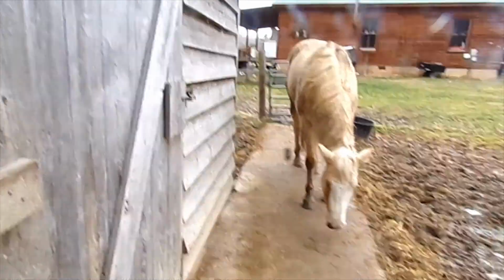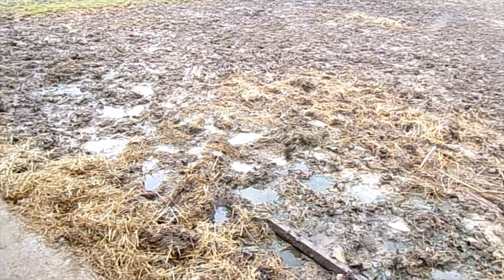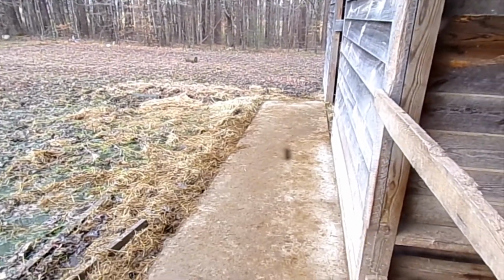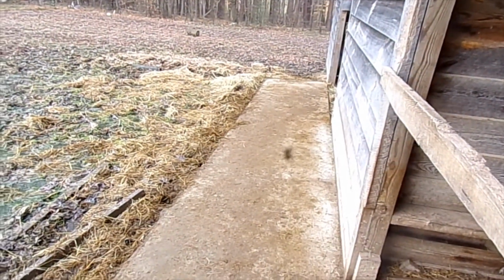And here's one of the best investments we ever made. You see how muddy it is out there? It would have been just that way right here in front of the barn where we try to get our wheelbarrow. But this is $300 worth of cement, and it's at an angle so it sheds the water away from the barn, and this is like the most wonderful thing. And the goats, because they don't like to get their feet wet, won't even go off of the cement.